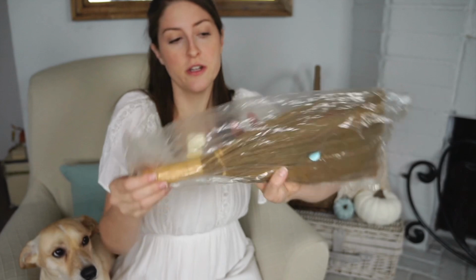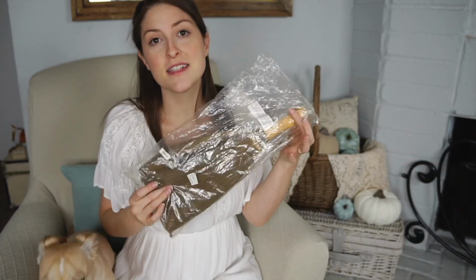This was 50% off, so I got it for $1. It's just one of those little brooms that you see people put out around fall time. I'm not sure what brooms have to do with fall, but I liked it. I think I'm going to hang it from my little peg rack thing.